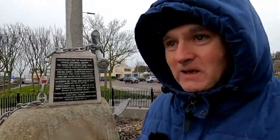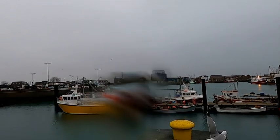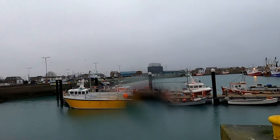And these are lovely little fishing boats just out here. It's a lovely yellow one there, I think it's called Lily Tom the Third. Beautiful.